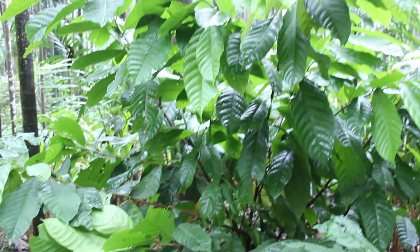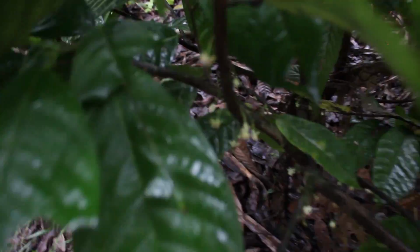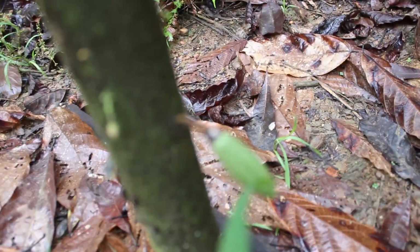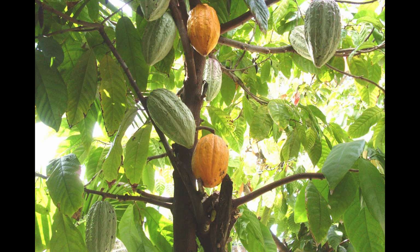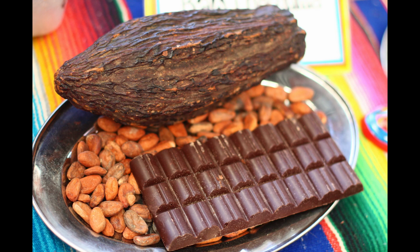Unlike the coffee flowers, this doesn't have much fragrance. You can see the flower. The flowers are tiny compared to the coffee flowers. The tiny cocoa here, they grow longer, about 15 centimeters. The fully grown cocoa looks like this with the shell. The cocoa seeds are dried and used to make delicious chocolate. And that's it about the cocoa tree.